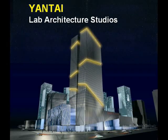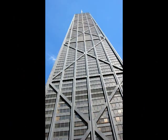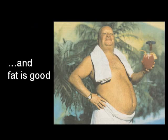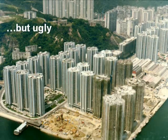But there are ways of introducing real drama into the facade without playing around with the shape of the building, and it can indeed become the signature, instantly recognised. So for economy in facades, repetition is good. Fat's good, fat buildings are good, but also ugly. And so how do we fight against that and get some quality back? These are what were called soldier stacks yesterday. These are in Hong Kong, they could be in Korea. This is where the economically disadvantaged have their experience of high-rise living.